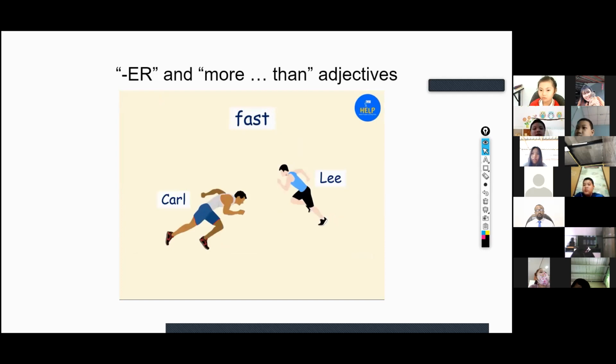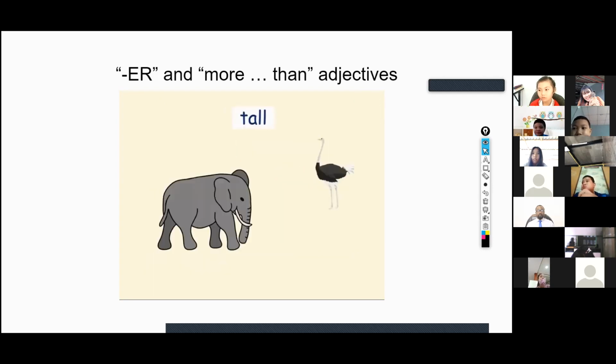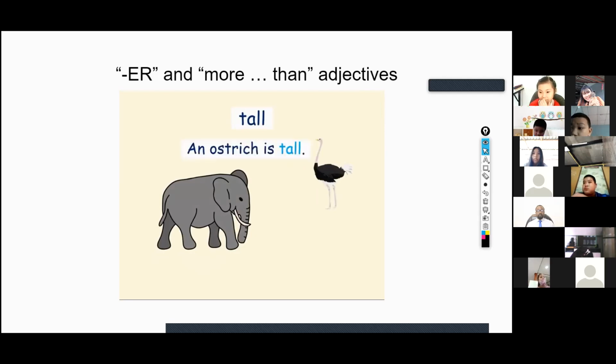Fast. Lee is fast. Carl is faster than Lee. Fast, faster than. Tall. An ostrich is tall. An elephant is taller than an ostrich. Tall, taller than.